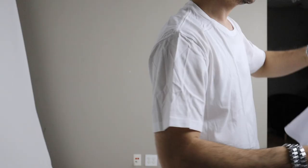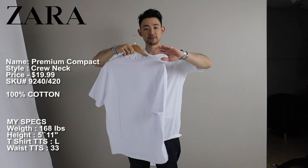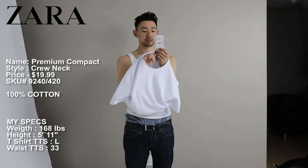Okay, next brand we got up is, we're gonna talk about Zara. I only bought one t-shirt out of this whole stack of t-shirts that is from Zara. And this is actually a shirt that I'm very familiar with. So let's go ahead and try it on first. Still got the tag on. I'm keeping the shirt. I already know I am because I own a couple of these.